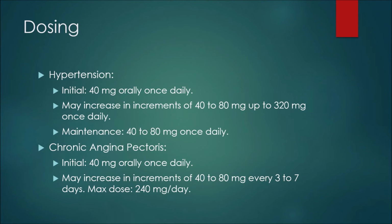In the treatment of chronic angina pectoris or chest pain, the initial dose would again be 40 milligrams orally once daily, and this time you can increase the dose in increments of 40 to 80 milligrams every 3 to 7 days. The maximum dose in this indication would be 240 milligrams per day.